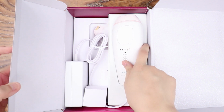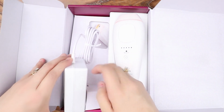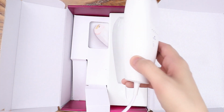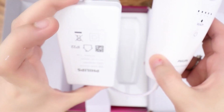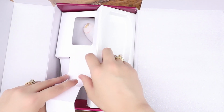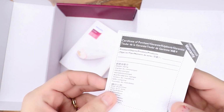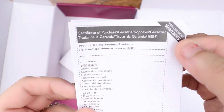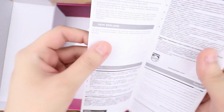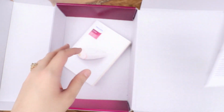Let's see what else we've got in here. So this wire is joined here with this adapter, as you can see. Okay, so what else we've got? Here is the international warranty. As you can see, it's written right here. So it will start from the day that you will start using your product.